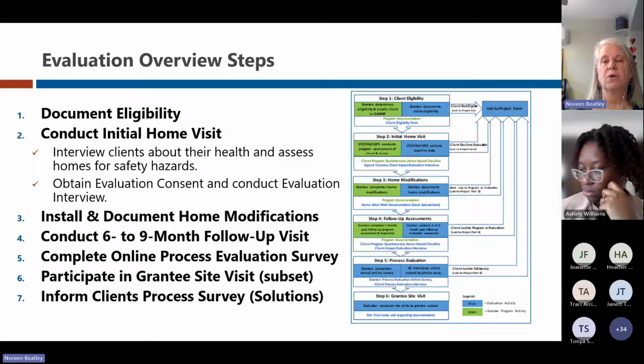So you're going to be entering and storing HUD required program data in REDCap, answering the forms that we need for the evaluation for the program. The last 4 steps are to conduct a follow-up visit with your client 6 to 9 months after you've completed their home modification; grantees are going to complete an online survey annually; informing your clients to be on the alert for a potential call from us, because we're going to survey a subset of them; and, for some grantees, participating in a site visit with Solutions. Those are evaluation only steps. So when you look at this, anything in green is something for the program that we have enmeshed with the program. Anything in blue is going to be specifically for the evaluation.